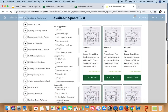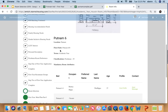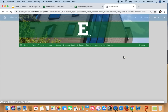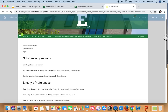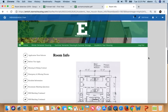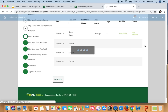Let's look at Putnam 6. There is 1 space out of 2 available here. Again, it shows me suite information. 6 and 8 are connected, and it allows me to see the information of who's in the suite. I can look at their profile information. Let's see how they answered their questions. This is again one of my test users, so they're not fully completed here. And click Go Back. And then go back again to go back to the available spaces list.